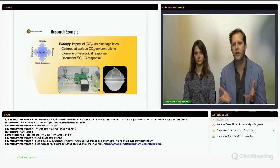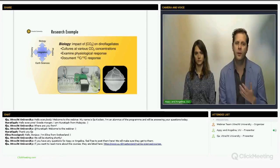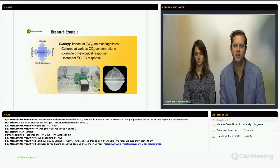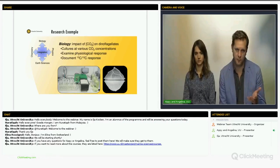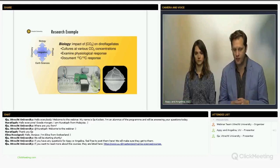So what we do here is we culture, we put on controlled growth experiments with various species of dinoflagellates, and we culture them at various CO2 concentrations to examine how they respond physiologically to the changes in carbonate chemistry. And also, as an indicator of the physiological response, we measure the changes in isotope ratios as a function of CO2. And so particularly carbon isotopes, the ratio between stable carbon isotopes of 13 and 12 carbon.